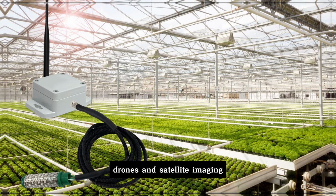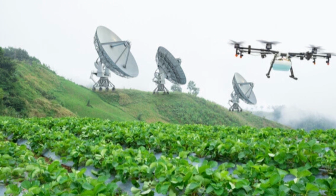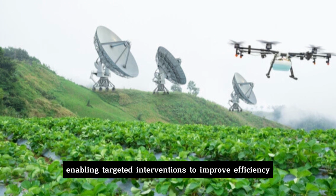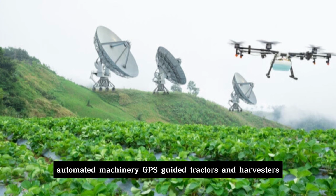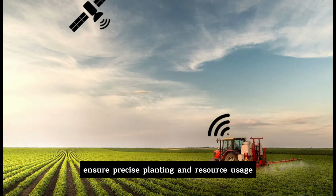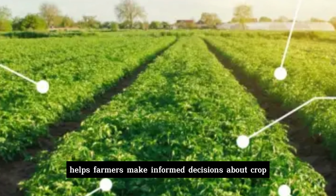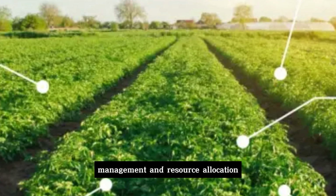Drones and satellite imaging. Aerial views help identify stressed areas, enabling targeted interventions to improve efficiency. Automated machinery. GPS-guided tractors and harvesters ensure precise planting and resource usage, minimizing waste. Data-driven farming. Analyzing data from sensors and imaging helps farmers make informed decisions about crop management and resource allocation.